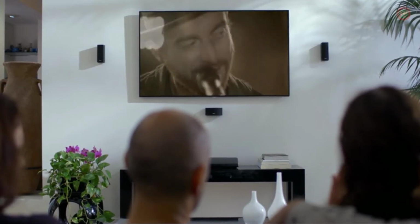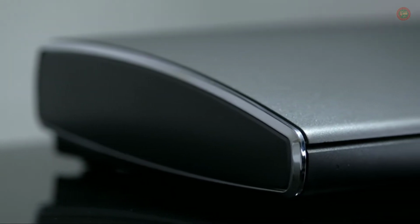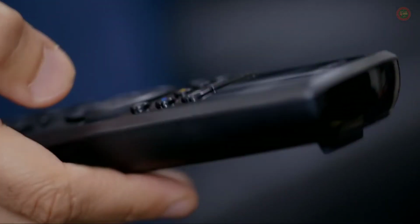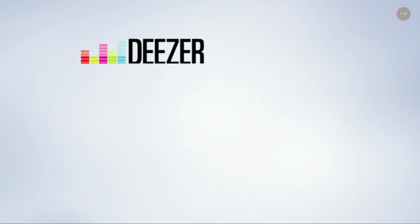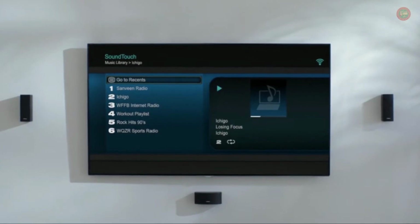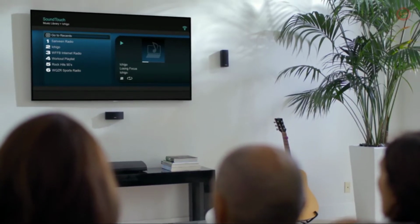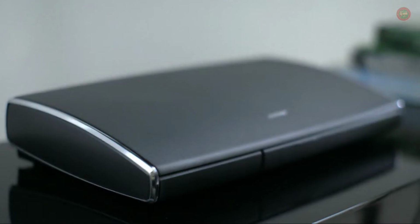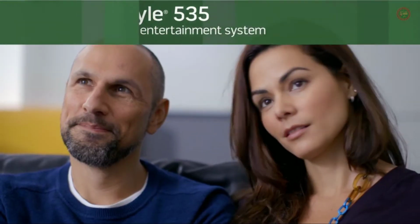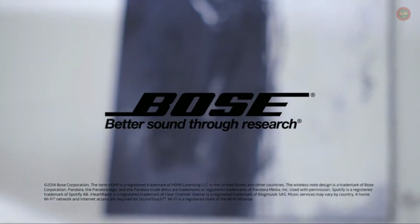TV, sports, movies, gaming. A Lifestyle system gives you the highest level of performance for all of it, even your music. With one touch of a button, you can stream everything from popular music services such as Deezer, Pandora, iHeartRadio, and Spotify to 20,000 internet radio stations around the world, to playlists from your personal music library. It's all done wirelessly and effortlessly over your home's Wi-Fi network. The Lifestyle 535 system, the most advanced surround sound and music system from Bose.